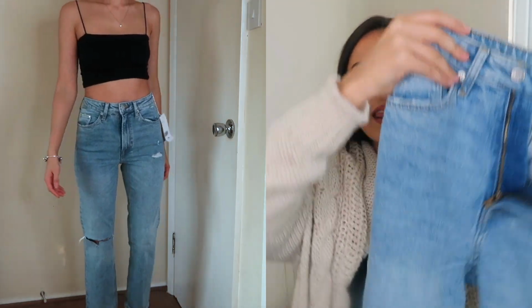Instead of it being skinny jeans, I'm venturing into balloon, mum, straight leg jeans, and these I believe are straight leg jeans, and this is from the H&M Conscious range. I think the Conscious range is more of recycled material, and here they are.